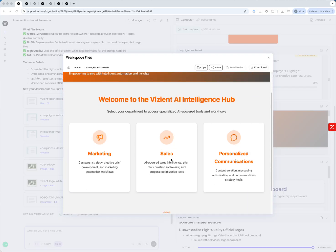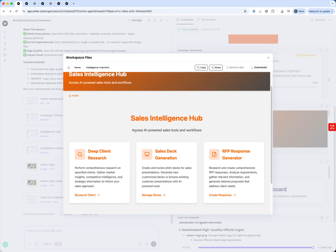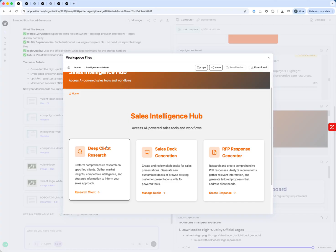So let me click into the sales specific one. And what we structured around this is the type of stuff your team is already doing. Research, deck creation, RFP workflows, all in one central place. Each of these runs as a repeatable workflow so reps aren't starting from scratch each time. Let's start with the deep client research.